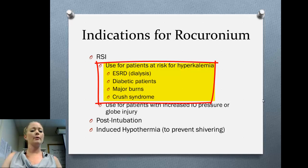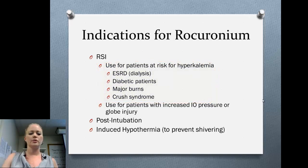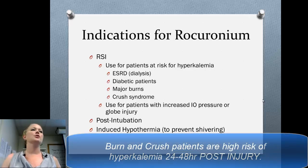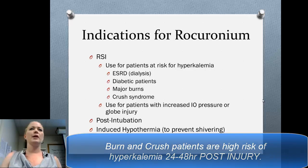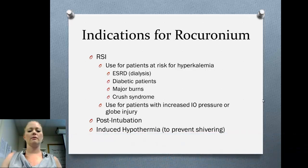So your high-risk patients are going to be your dialysis patients, your diabetic patients, especially when they're in DKA, because DKA also causes potassium to shift out of the cells into the bloodstream, and also your burns and crush patients. Burns and crush patients really are at risk for hyperkalemia about 24 to 48 hours after their injury. So if you're transporting, or occasionally you get the patient that sat at home for 24 hours and finally got sober enough to call 911, maybe 24 hours out from their injury, in those patients you might want to consider rock instead of Sux if you have to intubate them.